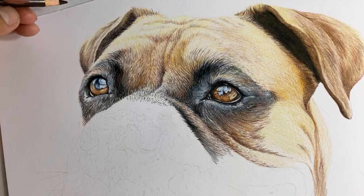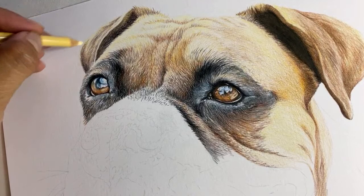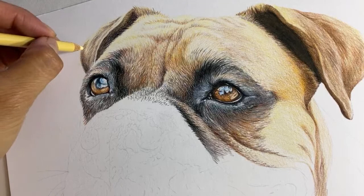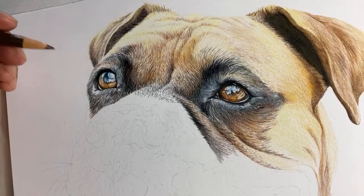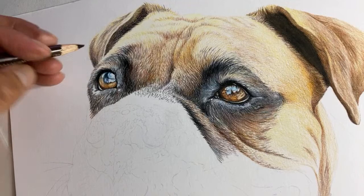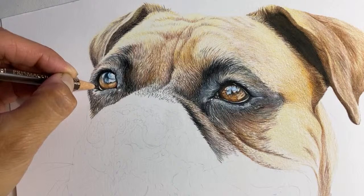For blurry photos or bad lighting photos, which I also get, I look for reference photos. I Google it, like if it's a boxer or if it's a German Shepherd. There's enough photos on the internet that you could find a very similar looking dog. And I use that reference photo to capture the details if I can't see it in the original photo. Or if the dog is still alive, you can ask the owner to retake a photo. I think that's the easiest way to get a better reference photo.